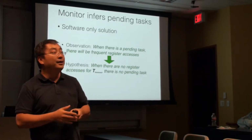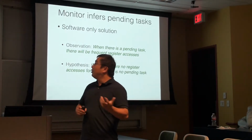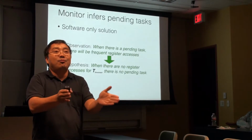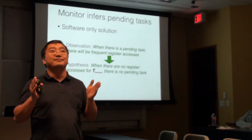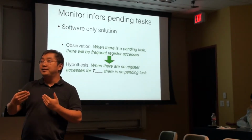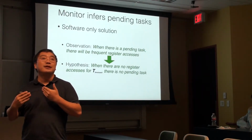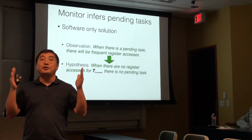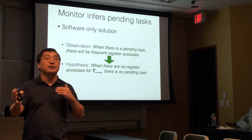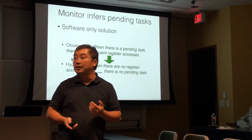So that's the observation. With that observation, you could have a hypothesis. When there is low register access for a period of time, that means this module should have no pending task. So the problem is reduced to inferring whether the module has a pending task by monitoring the register access of the module. If there's no register access for a period of time, we declare this module has no pending task, and therefore it's safe to suspend it, put it into the no power state.